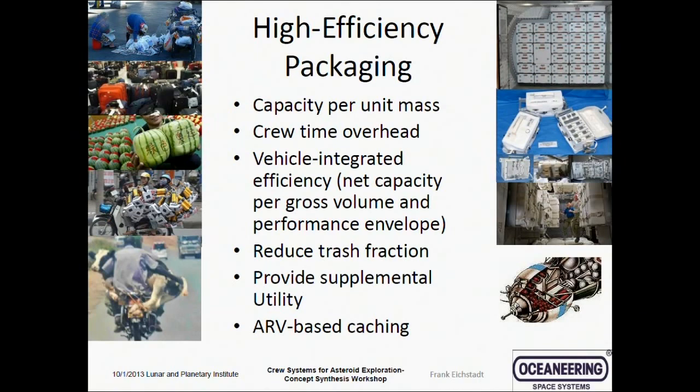Along the left side, you'll see some ad hoc, highly efficient means of transporting things. People in other parts of the world have a different approach for how to be efficient. One guy even carrying a cow on board his motorcycle. It's not something I'd suggest we do, but I think we can become much more efficient than we are in packaging.